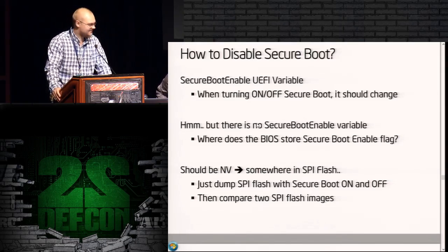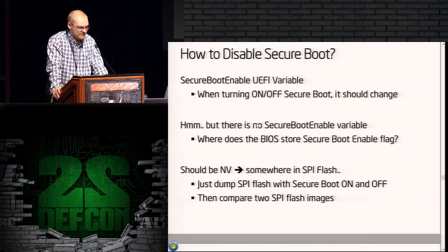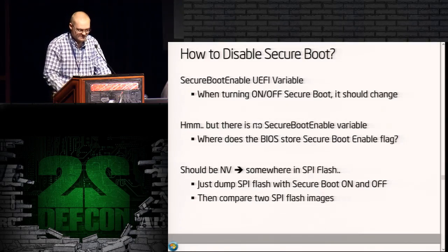When we started thinking about how to bypass secure boot and how the BIOS should implement secure boot internally, we thought there should be some non-volatile variable, secure boot enable, which shows whether secure boot is enabled or disabled, and the BIOS behavior should differ based on this variable. We checked and didn't find one. So the next very good experiment we did was to create two dumps of the full SPI flash, one when secure boot is enabled and one when it is disabled, and compare these dumps.